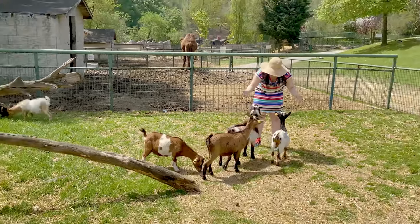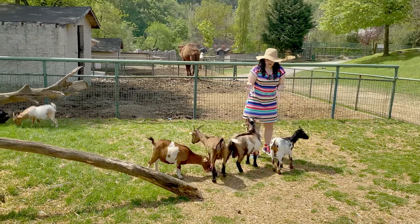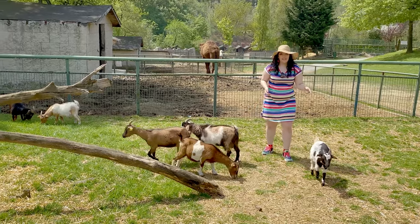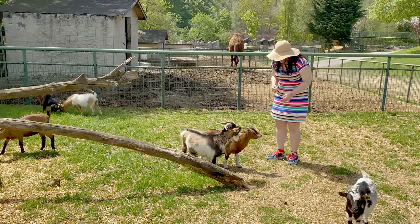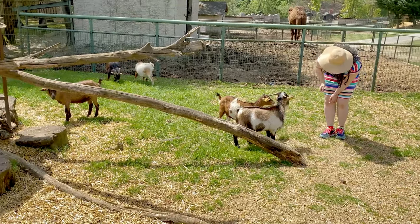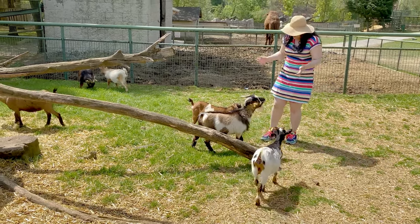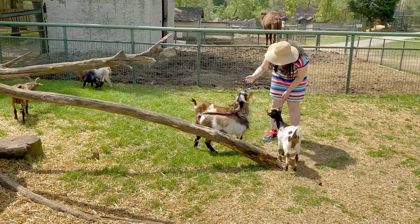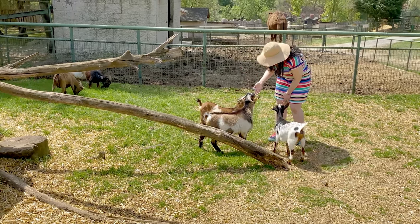Wow, they have different colors. This one is cream and brown and white, but this one is only white and black. They're so cute, I love them. Hi. Is that a beard I'm seeing? Ooh, you look so handsome. Hi. That's not food, it's just my hand.